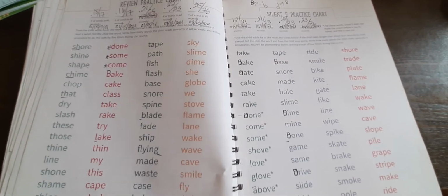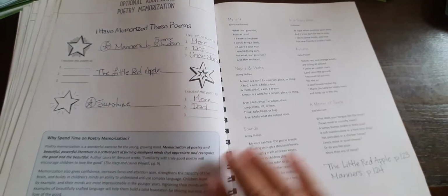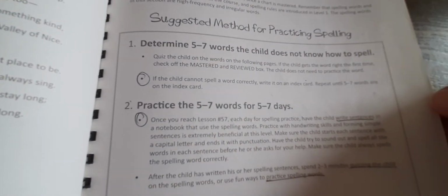In the back of the book, we have a review practice chart. A couple of them actually. And then after that, we have a poetry memorization section with a bunch of poems that your child can go ahead and memorize. And then here's the section that I was talking about when it comes to sentences and spelling.